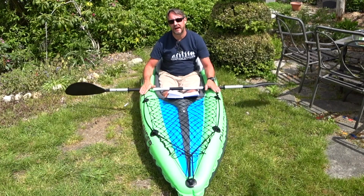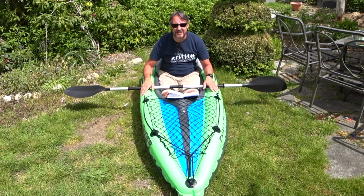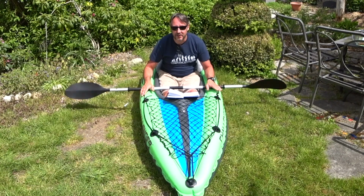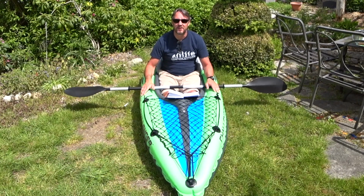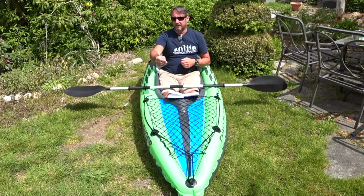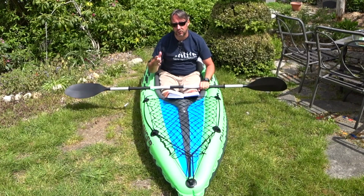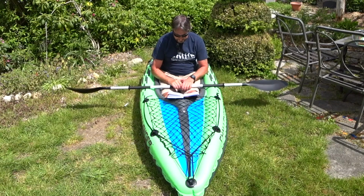Kayaks down the side of houses look strangely out of place. By the time they've had a winter on them, they're all green with algae, they look dirty. You've got to hose them off, there's things living in them. Put them in the garage, you're tripping over it. I've seen people that have pulley systems in the garage where you pull up the kayak into the roof part. That's great, but again, it comes with a cost, and you've got these things swinging over the top of your head.